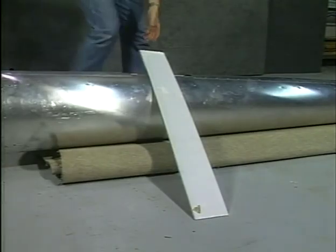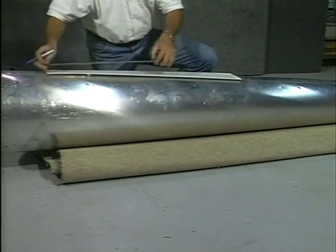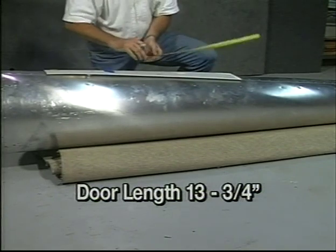Referring to construction print E09-2000, it shows that the tunnel inspection doors are 13 3/4 of an inch in length. From the supplied material, measure and cut the 2 doors to the proper length.